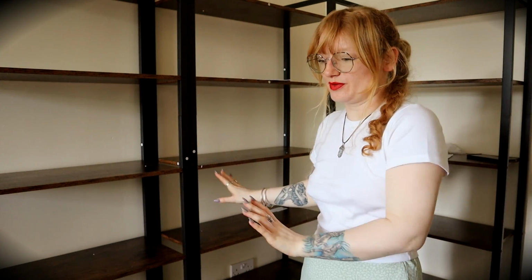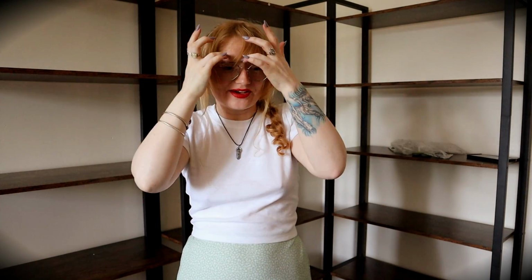Okay, these are the bookshelves. We have this one and these 2 that have been built. I have one more of these to build. These are really nice. I like them. They are 6 shelves high. This is the most amount of book space I've ever had. So I've got one more of these to build.